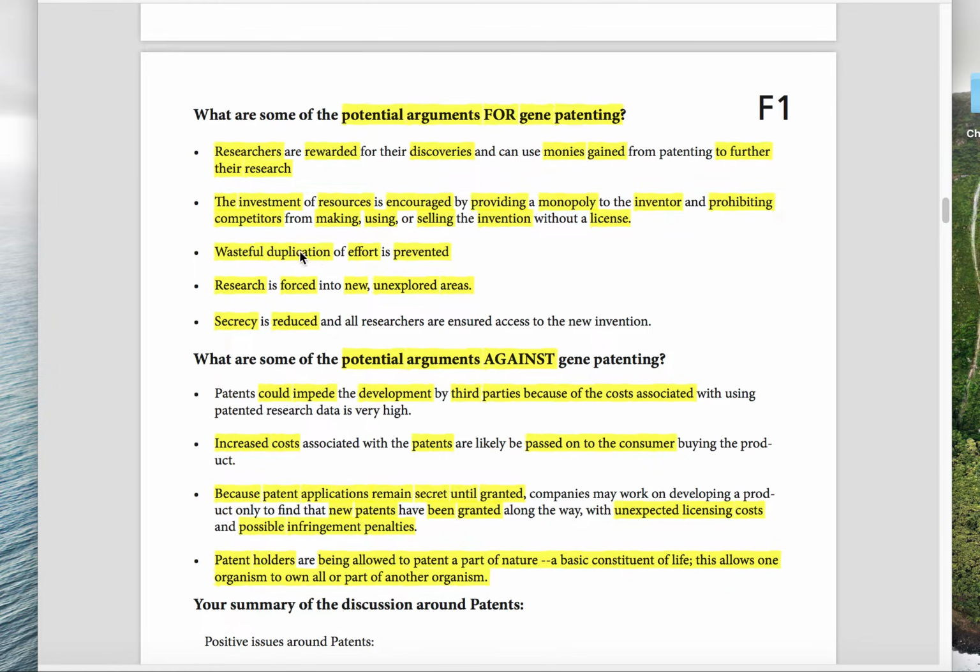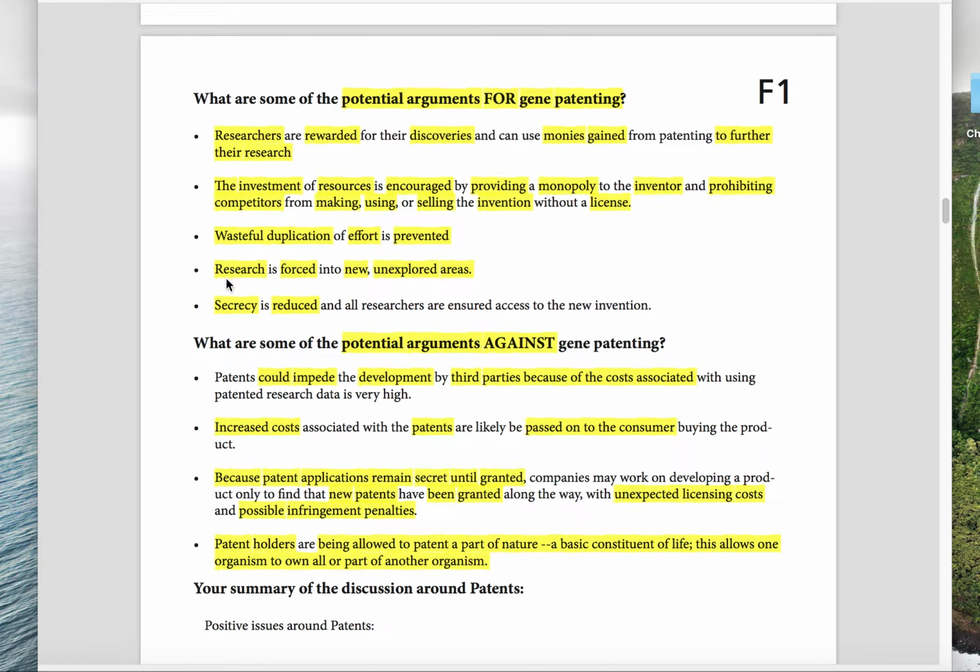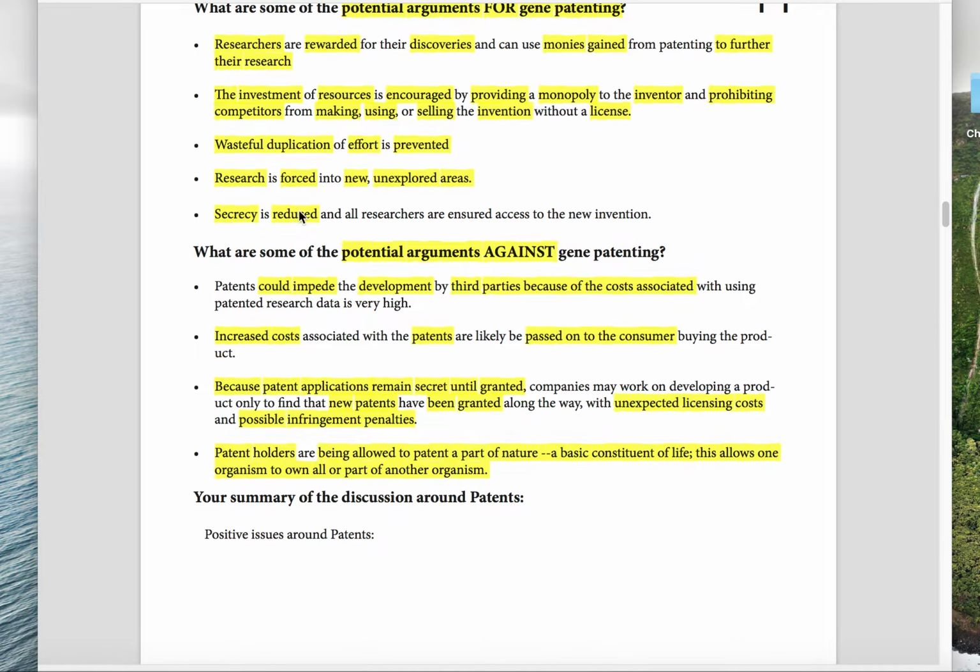So you get duplication of effort is not wasted. So you don't have people trying to reinvent a smartphone or something like that. Like that has already been invented and trying to solve another problem, but they'll come up with their own one maybe. But you don't have people working on the same problem that's already been solved. They move on to new areas to solve things that haven't been yet, hence this next point here. And so also there's less secrecy.